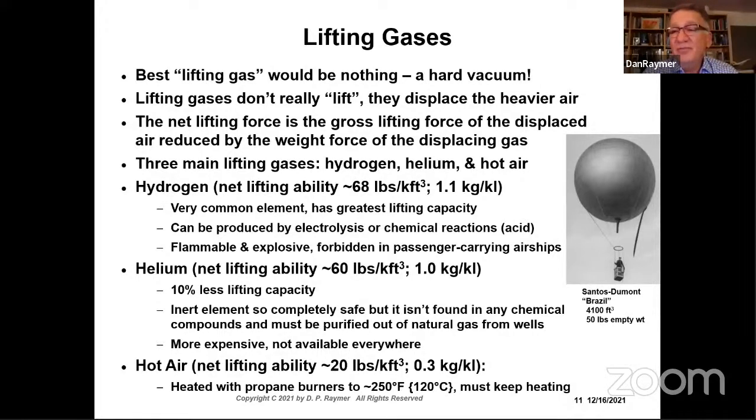So anyway, the net lifting force is the lift that you would get if you completely displace the air. It's the weight of the displaced air minus the weight of whatever you put in there. And there's three things we put in there normally. There's other possibilities, but normally the three lifting gases are hydrogen, helium, and just hot air. Hydrogen is, of course, the best, about 68 pounds per 1,000 cubic feet, or 1.1 kilograms per 1,000 liters. Very common element, greatest lifting capacity, wonderful.